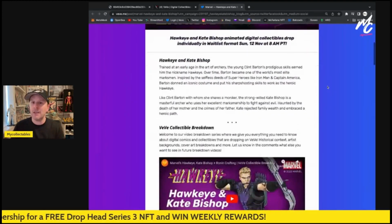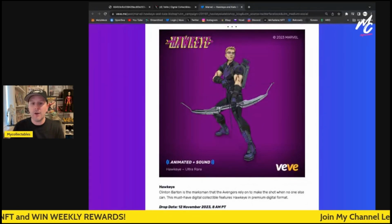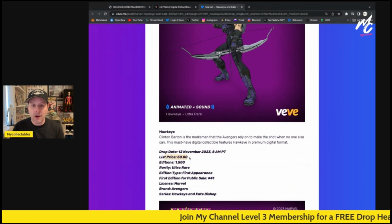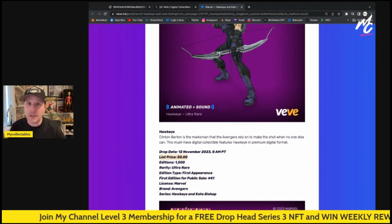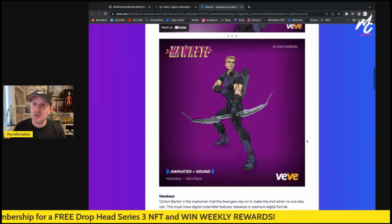You'll get a random mint number, right? So here's Hawkeye. Now, this is great. Ultra rare with sound, animated and everything. Look, 50 gems. The price to me is a little bit higher than I would have liked. I would have liked 30 or 40 even, but there's only 1,500. So he's very scarce, you guys.